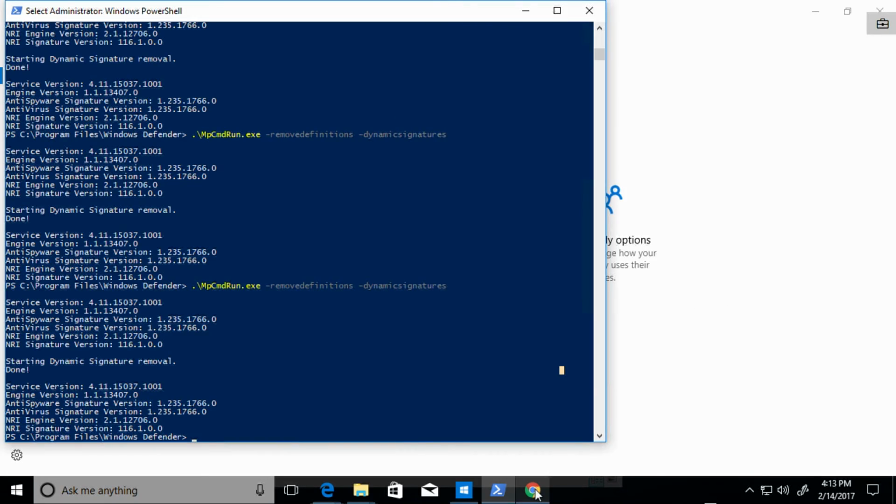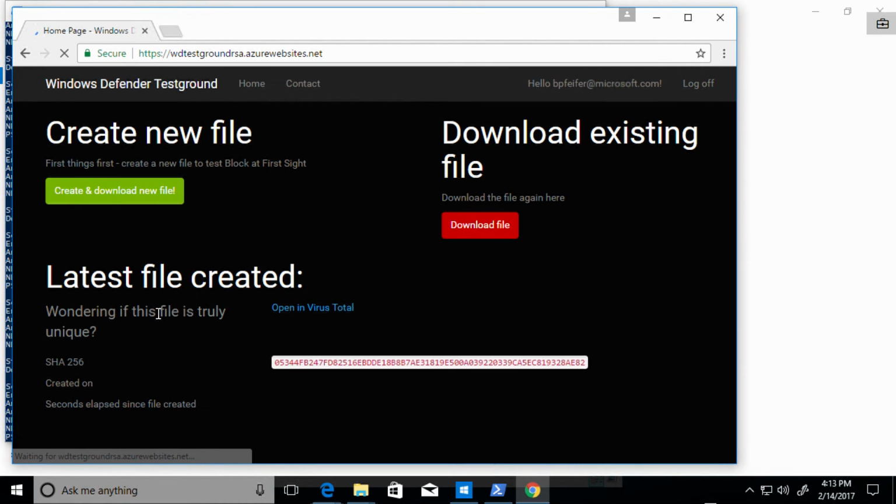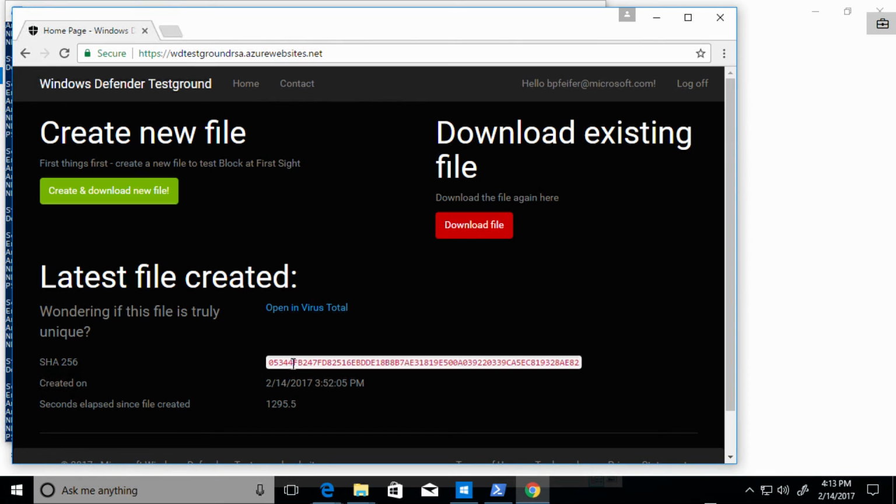exactly how this works. So imagine that you got yourself an email, and let's see. Oh, it's a little bit delayed. All right. So this is a little test application that generates a brand new test piece of malware that is essentially a ransomware-type malware. So we can generate a brand new file. Let me go back to this site here. I'll generate a brand new file for us. The hash down here is going to represent the file when we generate it, and it's going to automatically download.